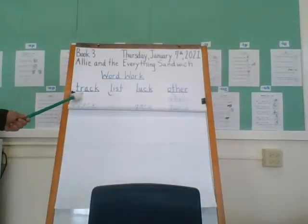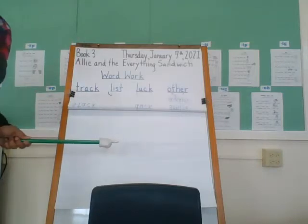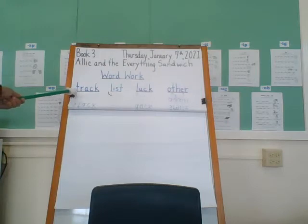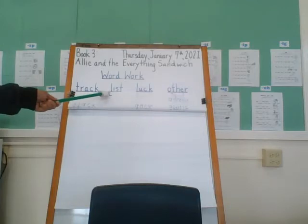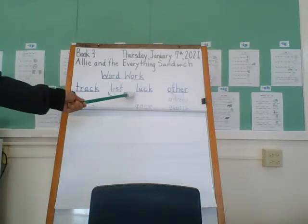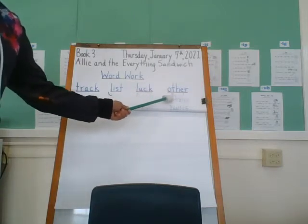Okay, first column, we have a blend, T-R. Remember, blend, you're going to hear each sound that the letters make. So t-er, ter, short A, CK is a digraph. It makes a brand new sound, so it's going to be k. So track, list, luck, and then this is the other column.